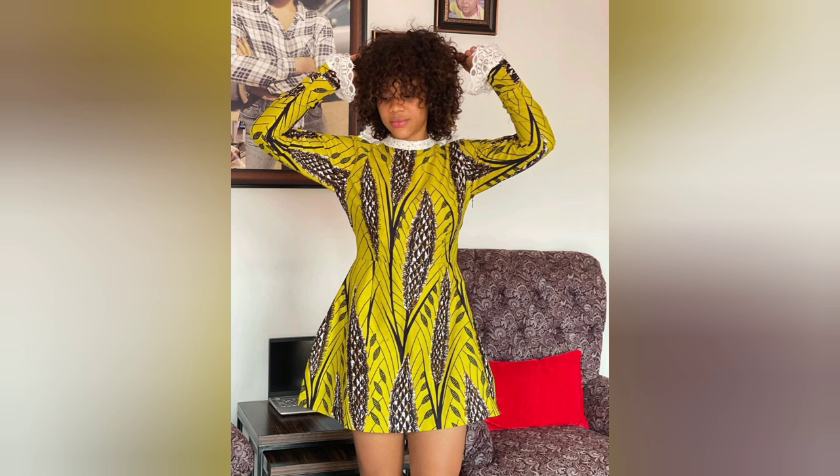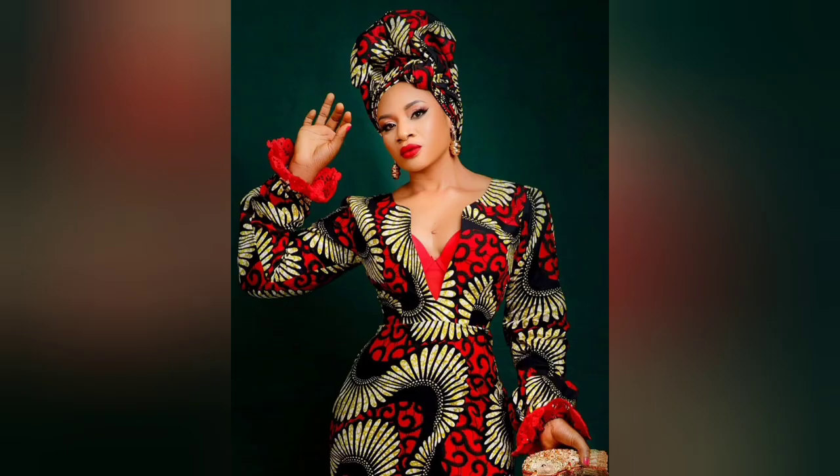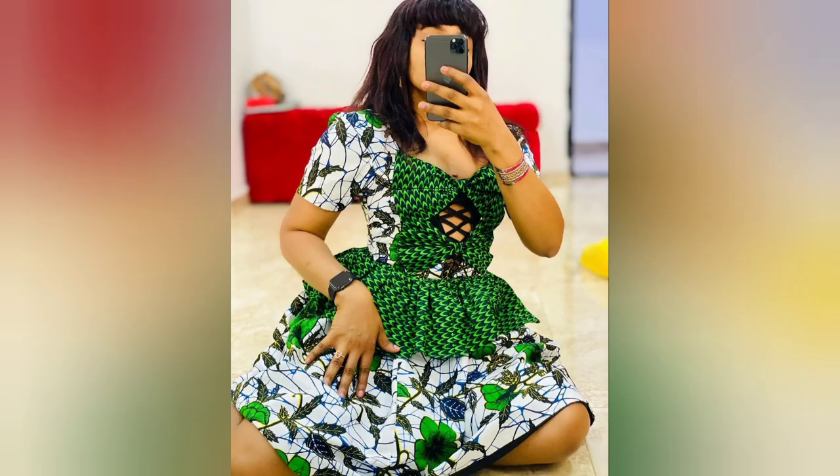It's so beautiful, and one thing I love about it is the lace they use in pairing the fabric and the style. Even this particular one, this is so beautiful. I love the gown. See, the styles in this particular video, they are all unique, different styles. They are not just your regular Ankara styles. Most of them are Ankara skirts. Most of them are patch Ankara skirts.